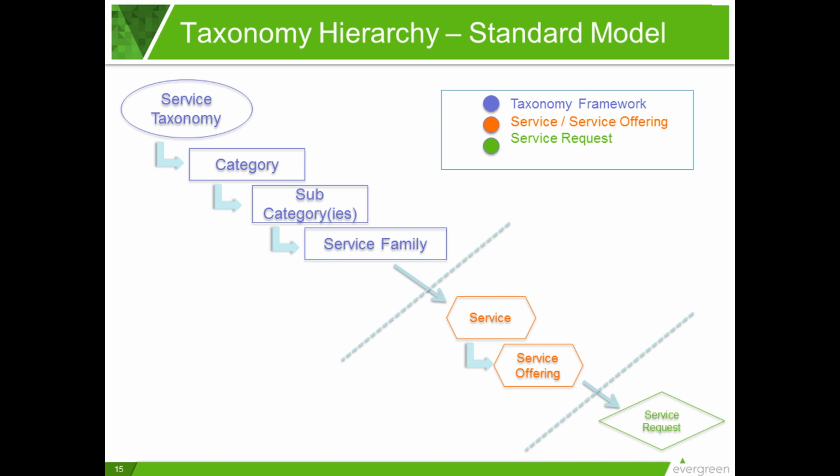The taxonomy is only a framework for organizing, and it ends where services begin. Requests or transactions placed against a service. Here we're showing how all three relate, as this is the end-to-end experience of the customer. To help better see the distinctions, we've color-coded taxonomy purple, services orange, and requests green.